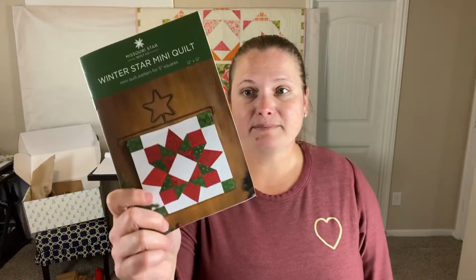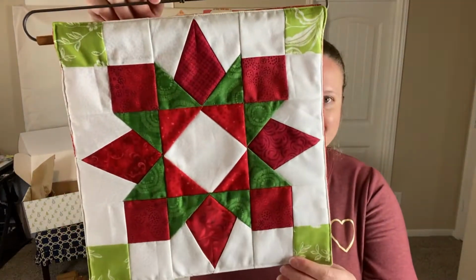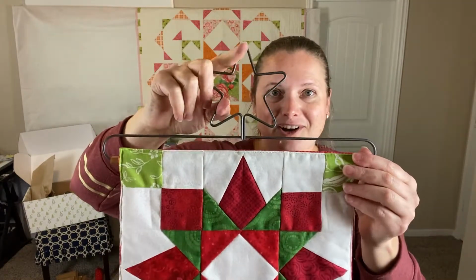Okay, so I love the Missouri Star Quilt Company's patterns. They are really easy to follow, and I love all their visual steps. It really makes putting everything together really, really easy. So I finished my project and here is how it turned out. It is so cute. I love this hanger with the star.